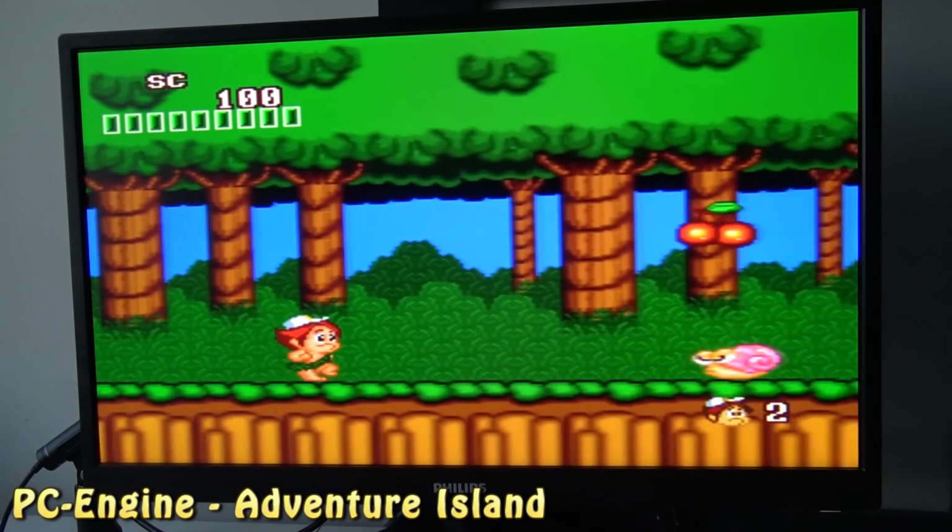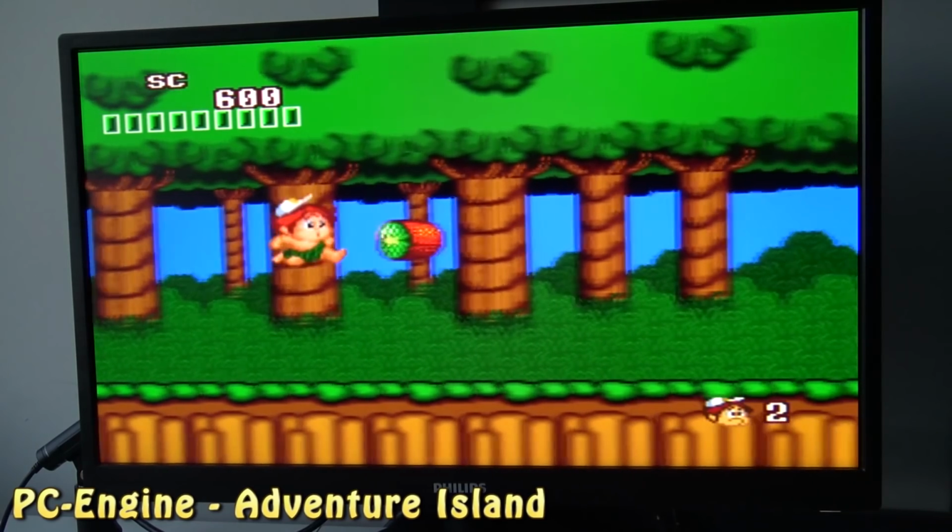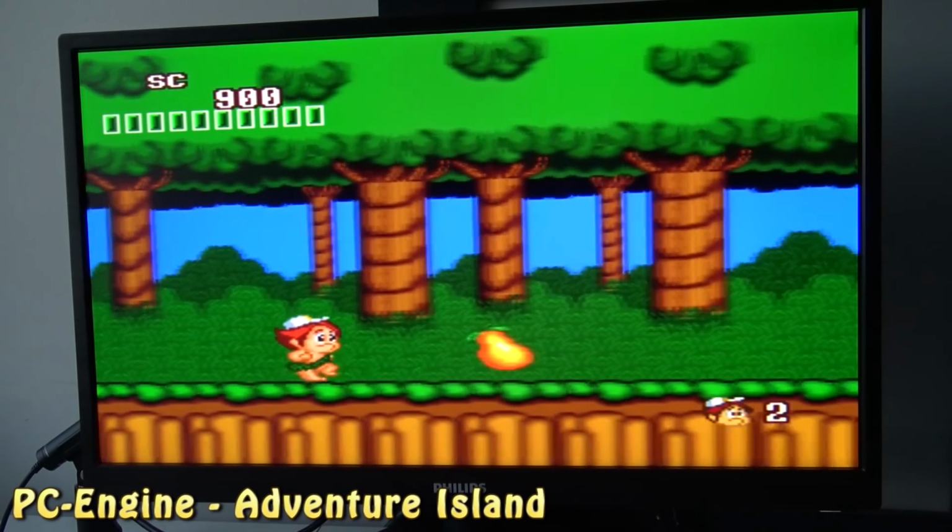But you can see that these games, 8-bit, 16-bit and the 32-bit stuff will run just fine on the 3D game box. So let's check out the arcade part.